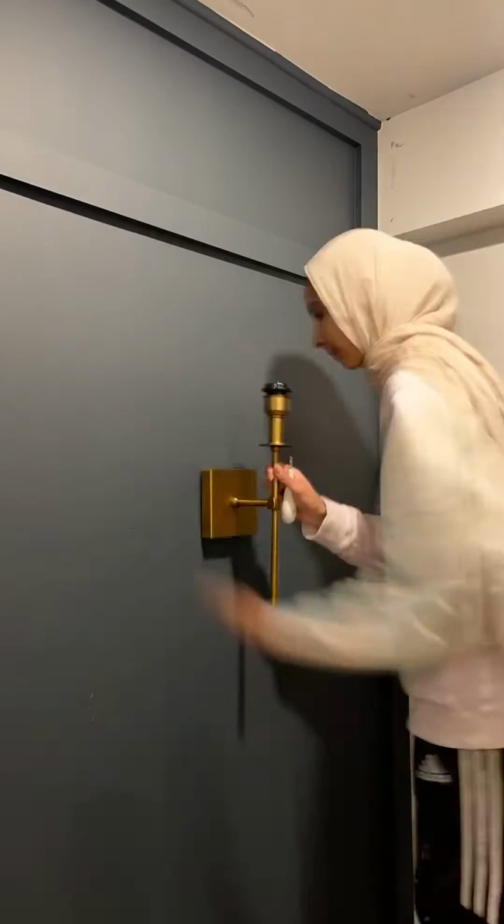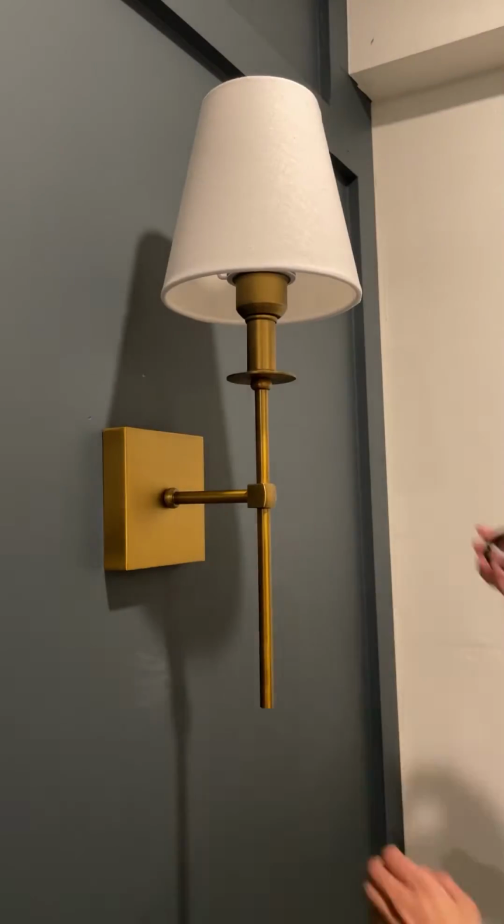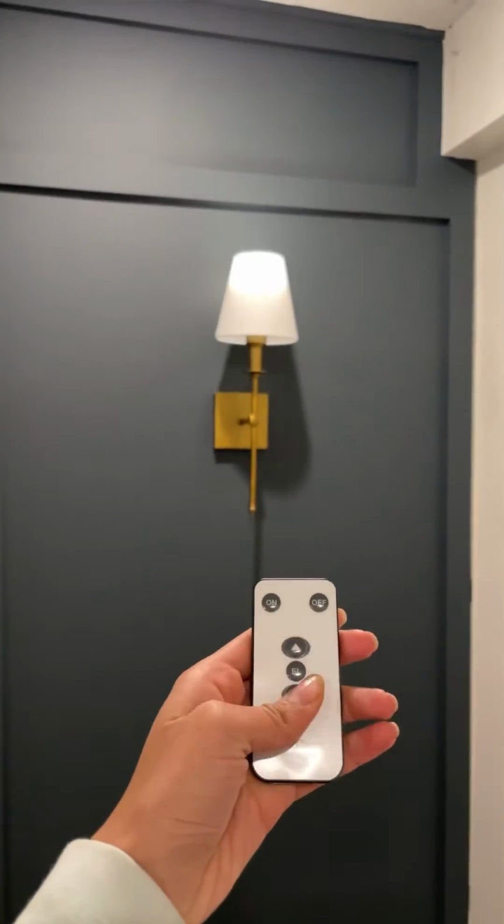On my accent wall, I added 2 sconces that will just elevate the space. They're not hardwired, so I'm using a rechargeable LED light bulb. Not gonna lie, this was my favorite addition to the room.